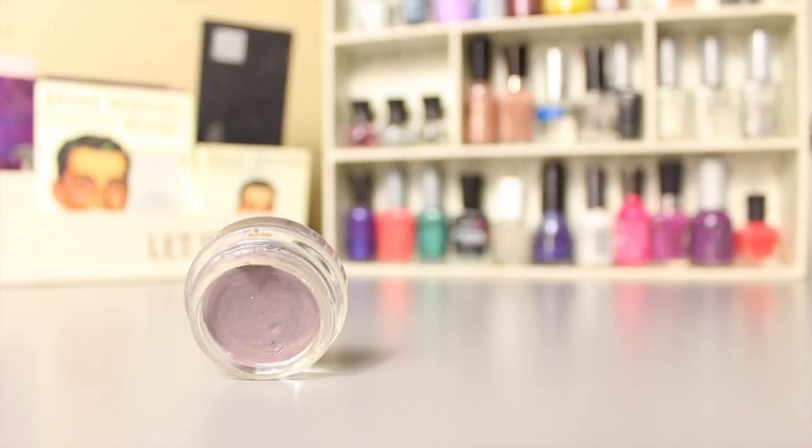And then what I've been using on my crease is with a synthetic brush. I've been using the color Vintage Plum.